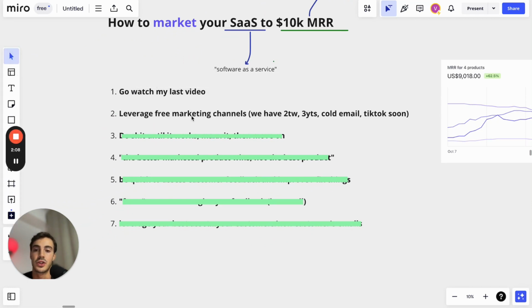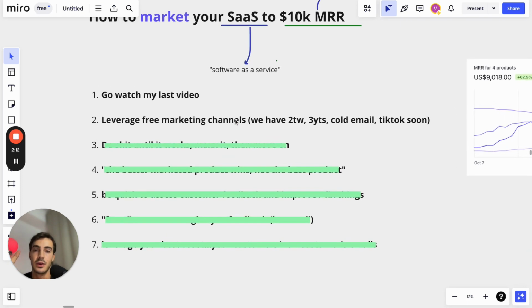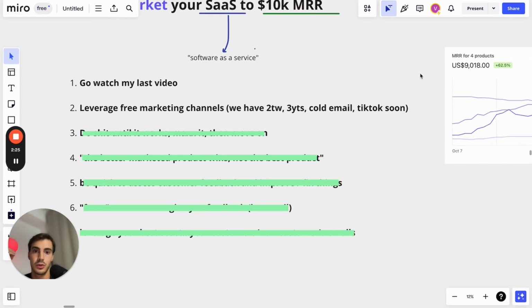Now, if and when the first step is done, we can move on to the second step, which is leverage free marketing channels, right? And why is this so important? Because when you're growing a business, to go from 0 to 10, 20, 30, $50,000 a month, you don't need to spend money on ads. You don't need to and you shouldn't spend money on ads. Why? Because you can go to 10, 20, 30K a month just by acquiring customers organically, right?